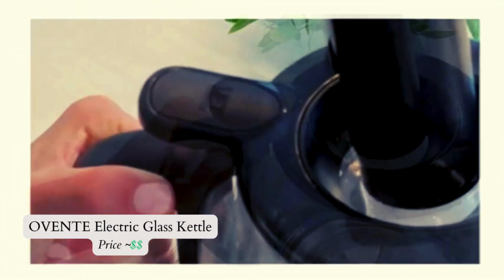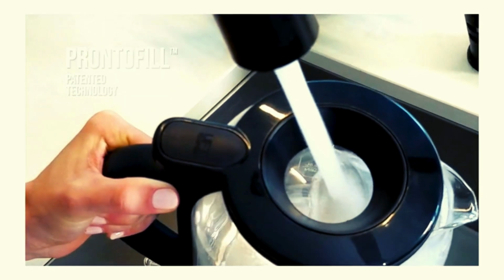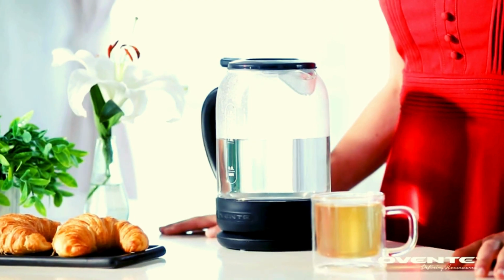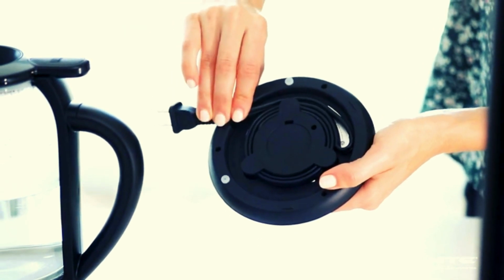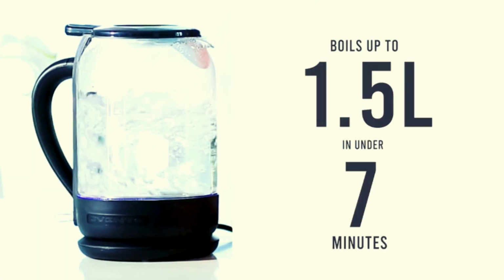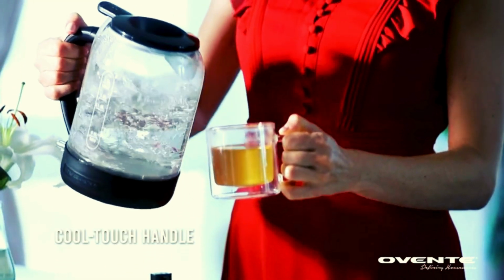Number 5. OVENTE Electric Glass Kettle. Introducing the OVENTE Electric Glass Kettle, a 1.5-liter 1500 watts instant hot water boiler heater. With Pronto Fill Tech, filling it up is a breeze. Made with heat-tempered borosilicate glass, its sleek design is complemented by blue LED lights. The kettle shuts off automatically, ensuring safety. Enjoy fast boiling for tea, coffee, and more. Backed by US-based customer service and a 2-year warranty.